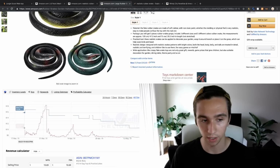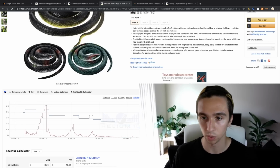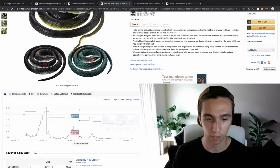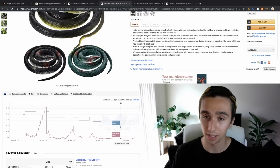So he only launched this year. He launched on March 21st. And it's only been 3 months, and now he's crushing it. It looks like he was having a hard time getting ranked. Made a push, maybe had a little bit of a hard time there, and now he's definitely ranked. So the lower this line is, the better. This is Helium 10. This is a free tool, if you're curious.